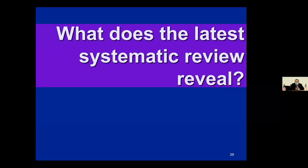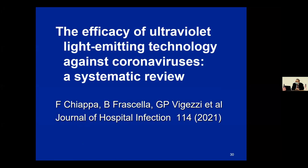Yeah, I will wrap up with the most recent systematic review. This is where scientists and doctors review whatever is published in journals, and the more reliable one was just published a couple of months ago. It's called the Efficacies of Ultraviolet Light Emitting Technology Against Coronaviruses, a systematic review. The lead author is Chapa, published in the Journal of Hospital Infection.